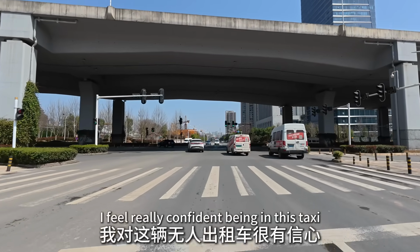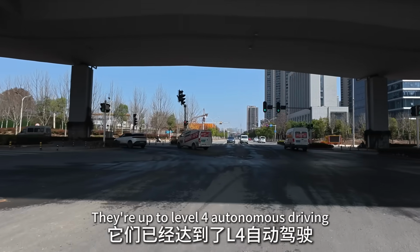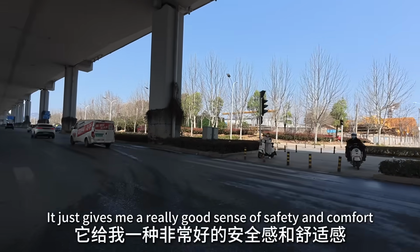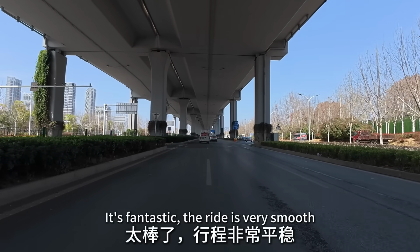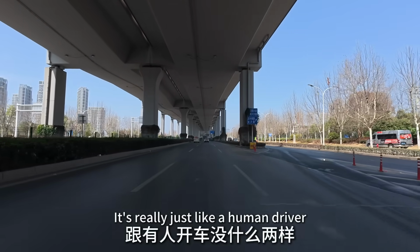And I feel really confident being in this taxi. They're up to level 4 autonomous driving. The car's packed with technology, and it just gives me a really good sense and feeling of safety and comfort. It's fantastic. The ride is very smooth. It's really just like a human driver.